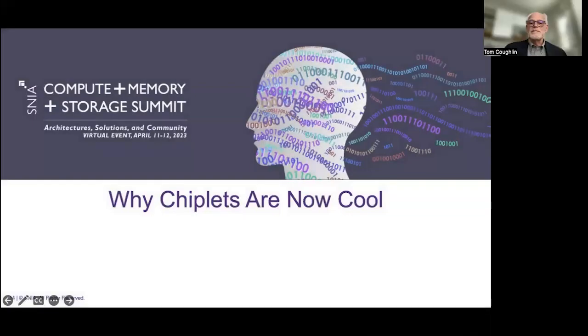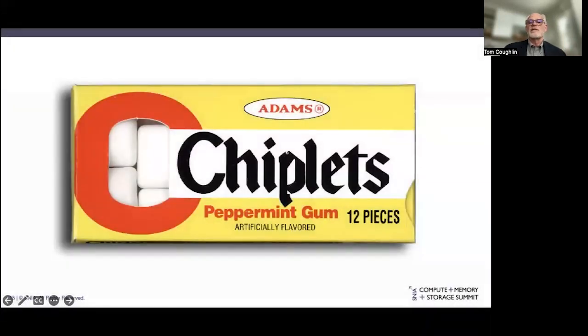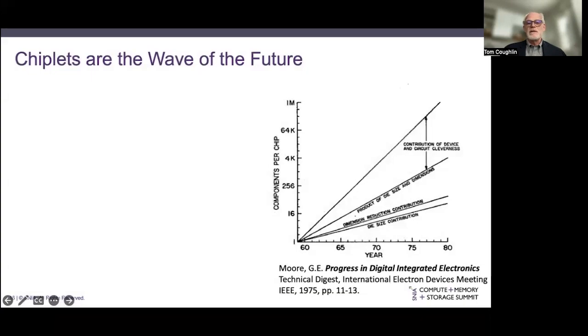Chiplets are cool. This approach, which has only recently entered the mainstream, is really taking off. You will understand why in a minute. But this is not what chiplets are about. We recommend not putting these chiplets into your mouth and chewing on them. Chiplets are about continuing along Moore's law.